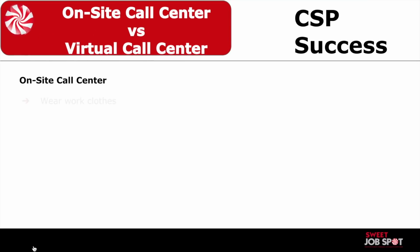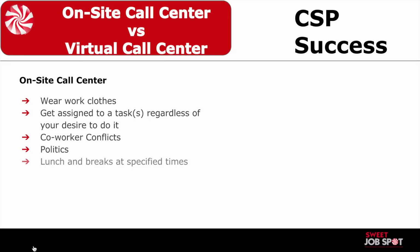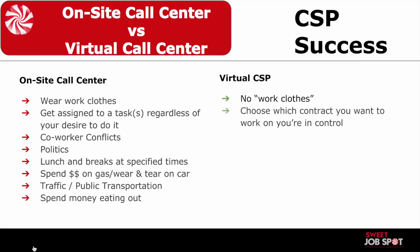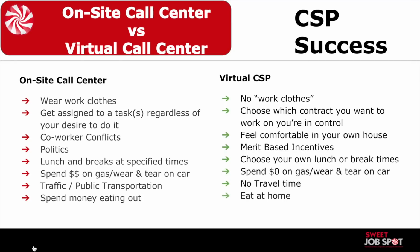An on-site call center, for those of you who may be new to this concept, is for those people who have to go into work. You have to wear your work clothes. You get assigned to tasks, whether you want to do them or not. There's coworker conflicts. There's some politics going on. The more the boss likes you, the better projects you get. You have lunch and breaks at specified times. You spend money on gas, wear and tear on your car, and traffic.